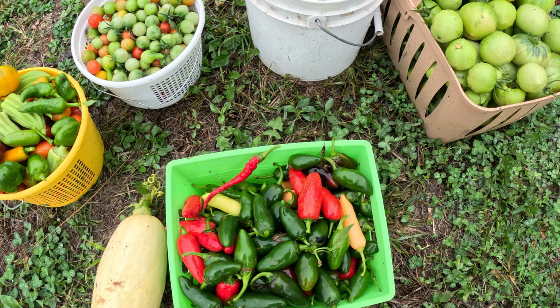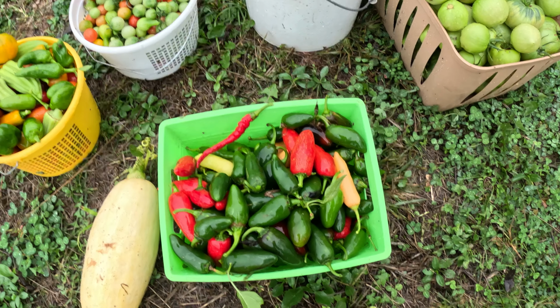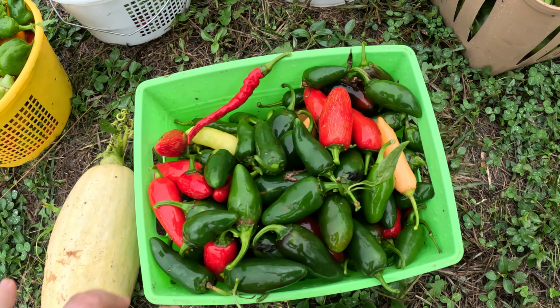So with those, I'm probably going to either dry or make hot sauce out of the cayenne. Not sure about the sugar rush peach. They might go into a hot sauce or something like that too. Haven't really decided yet. The jalapenos, I'll probably use some of the green ones fresh.